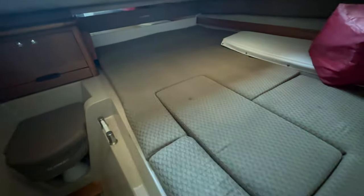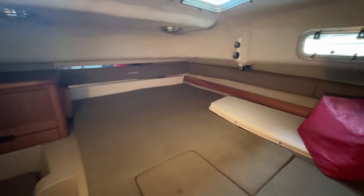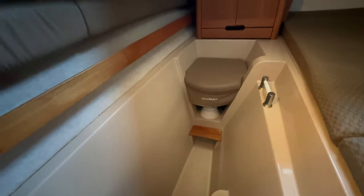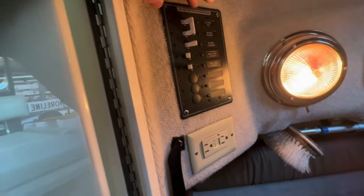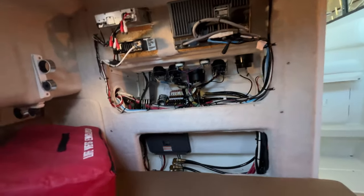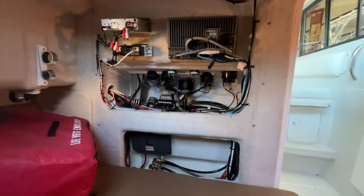So down in the cabin, electric head, Jabsco head, and a 30 amp shore power panel. There's a brown leather vinyl type material cover that goes over the back of the helm station here and covers all this. I just have it off so you can see everything.